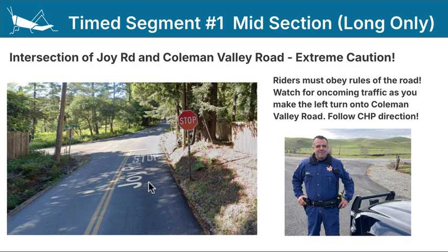So that means coming up to this stop sign, intending to stop, looking left, looking right before you proceed. Do not cut this corner as you're rolling left. The CHP will be there, and when and if they are able to, they will stop traffic and let you slowly roll through this corner where you continue with the timed segment. Follow the CHP's direction. Riders who violate this will immediately be disqualified.